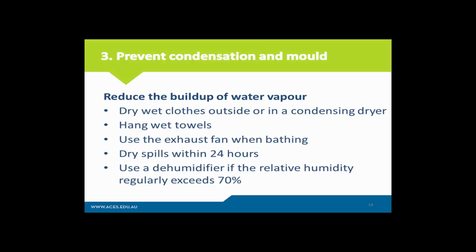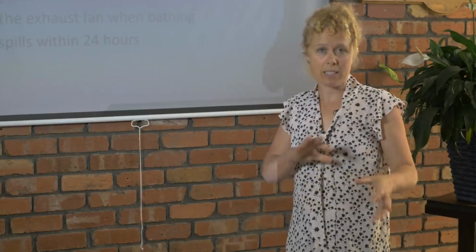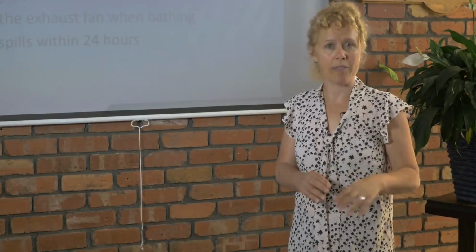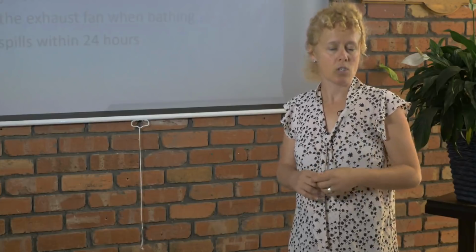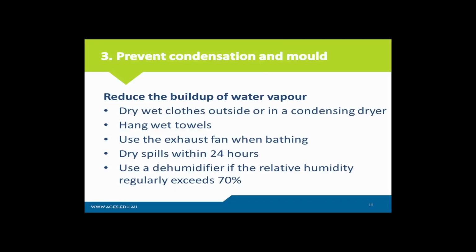Of course, if you have any flooding or spills, you must mop it up within 24 hours, because within 48 hours the microbes on that surface are going to have a field day, and they're going to start out competing one another to take over that space and release endotoxins, mycotoxins and microbial volatile organic compounds.